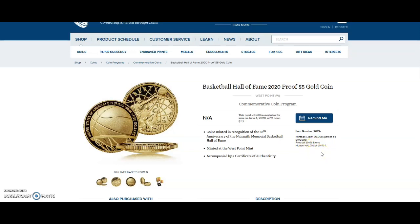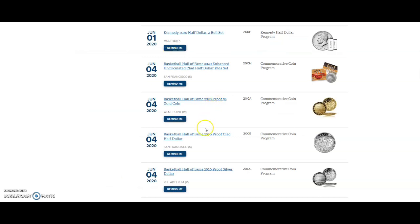My guess is that this is going to be dropped. My guess is that any household limit on all of these, at some point, probably within the week, is going to be dropped because these are not going to sell out at 50,000. I think there's a 0% chance of those selling out at 50,000.